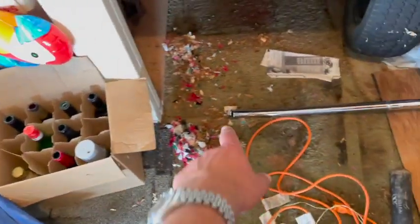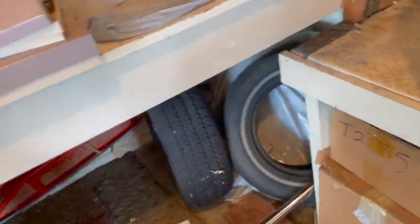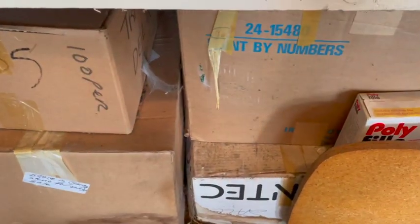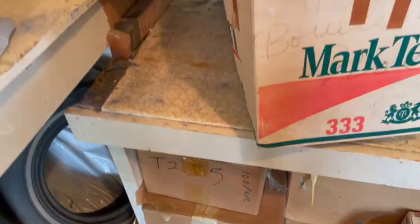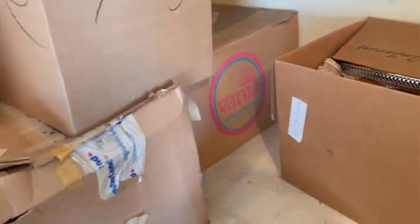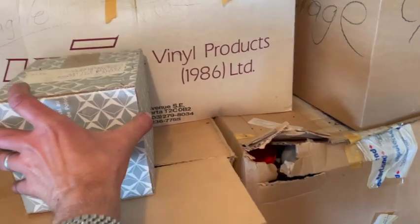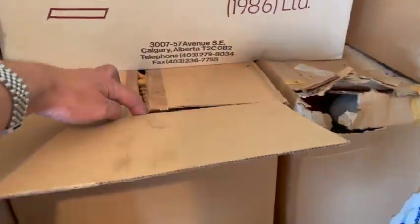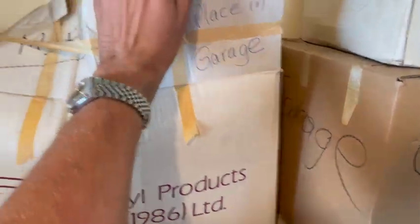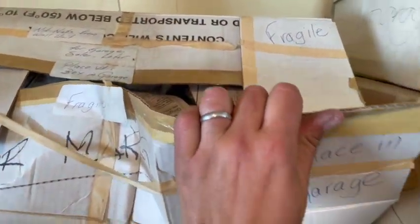Bottles. I guess there's recycling. You see, that was a mouse nest in there. Got down to the bottom. It's mainly just car tires. Whole pile of other boxes to sift through. Kitchen stuff. We'll hope that there's some other decent things in here, but it's really hard to tell at the moment. Fragile from wall unit.